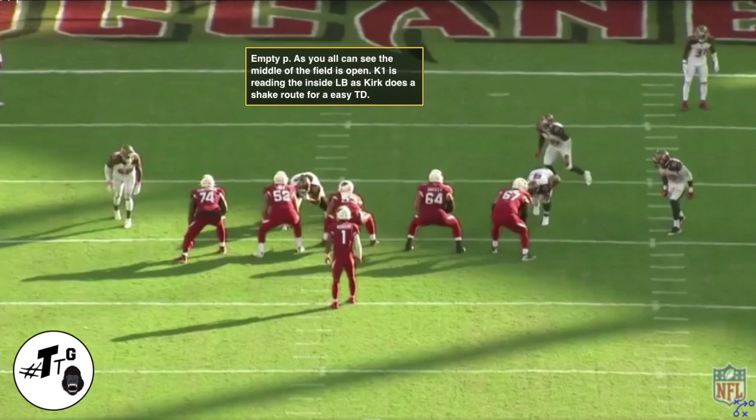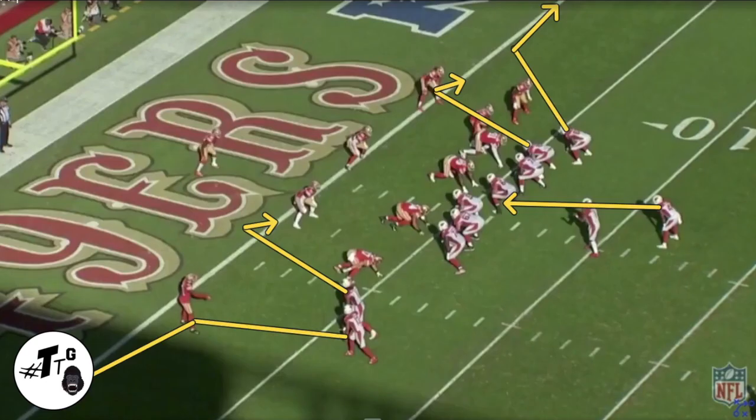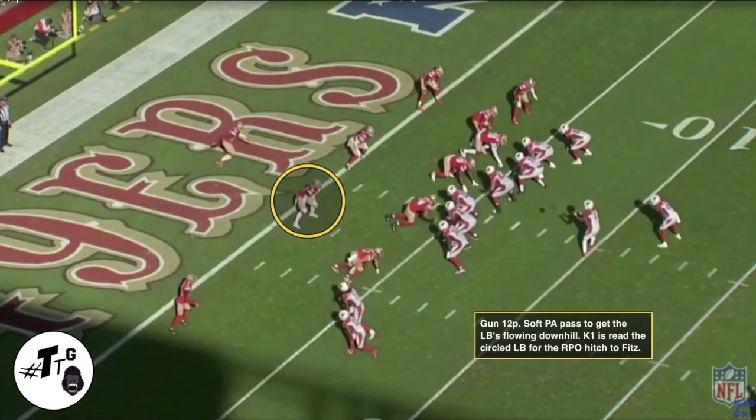Empty personnel, as you can see, the middle of the field is wide open. K1 is reading the inside linebacker White as Kirk does a shake route for an easy touchdown. If White sits down, Kirk is just going to go right behind his ear if there's a route concept, but take a look at Larry Fitzgerald. Nobody is covering him.